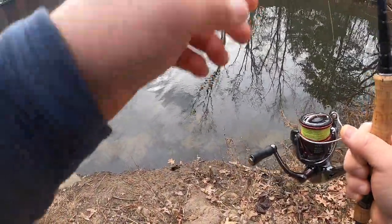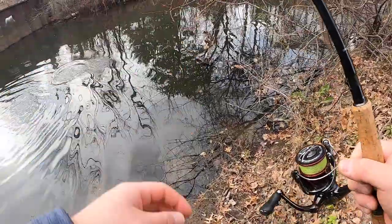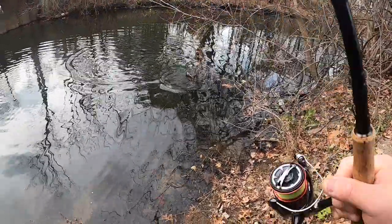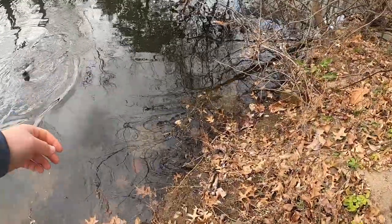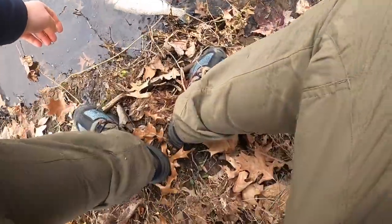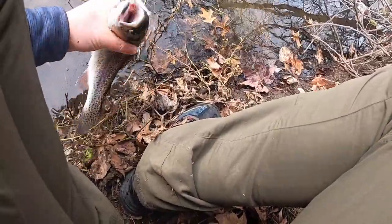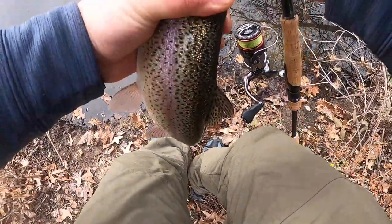Oh man, I forgot my net. It's okay. I'm gonna bring it over here. Yes, they want the Keitech, guys. Oh, don't get tangled here. Let's go, guys. Beautiful fish, man. There we go. Yes. Gotta be careful with these guys. Keep it in the water. I'm gonna wet my hands. There we go. Nice trout on the Keitech.